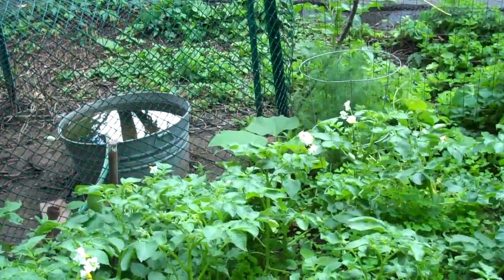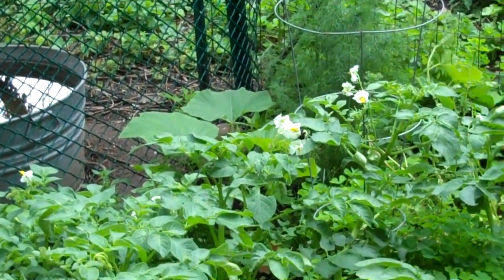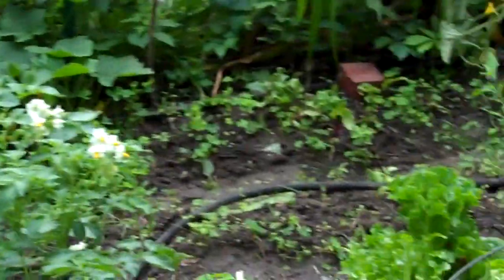Ah, bumblebee. I haven't seen a lot of those, sadly. Hopefully we'll start to see a lot more. I have not seen loads of bees around.